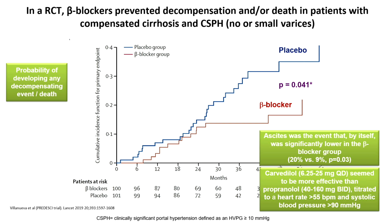And the probability of, in fact, experiencing a decompensating event declined. And importantly, the most important event that was reduced in this particular study was the onset of ascites. There was a little clue in the study that actually showed that carvedilol in this particular study may have been the more superior beta blocker to use.